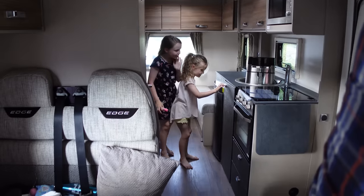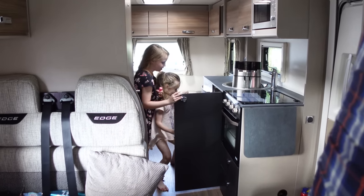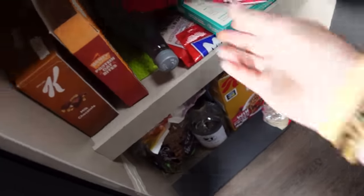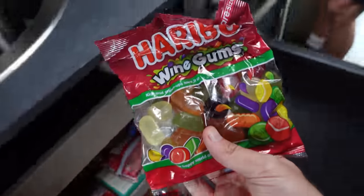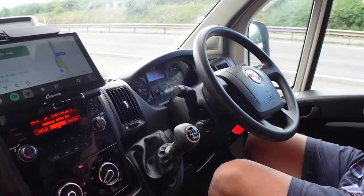So the girls are just resting, stretching their legs. We're about 10 miles from Tamworth. They're looking for food. You better get something quick then. Right, what we're going to have while we're stopped. Oh, Haribo wine gums. Ooh. Right, are we ready? We're going again.